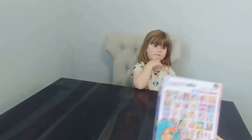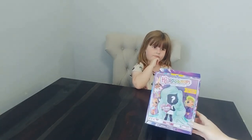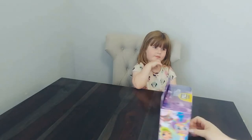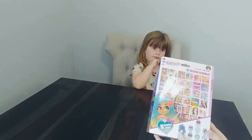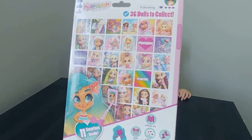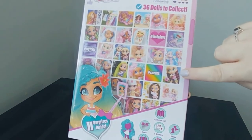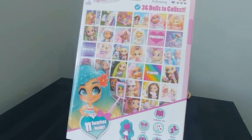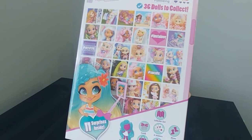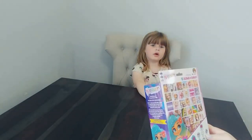You can't decide? Well, okay, so we've got this surprise hair adorables here. And they are little dolls. They're a little bit bigger than LOL dolls. I know that for sure. And here are all the different ones you can get. Shire, which ones do you want? The unicorn one? Or the soccer one with the braids? I want the unicorn one, but I really want the soccer one. No, I really want to get two today.